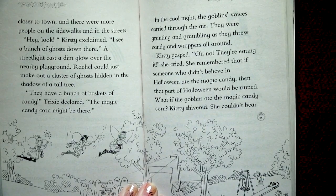"Hey, look!" Kirsty exclaimed. "I see a bunch of ghosts down there." A streetlight cast a dim glow over the nearby playground. Rachel could just make out a cluster of ghosts hidden in the shadow of a tall tree.